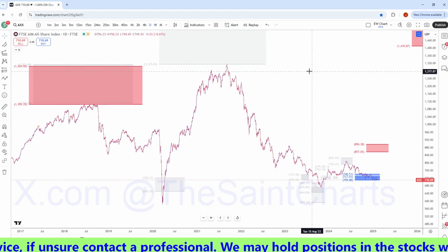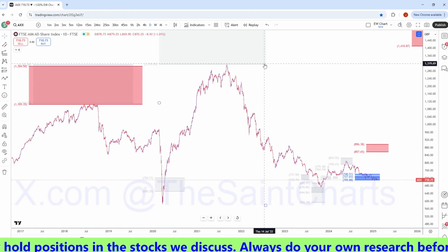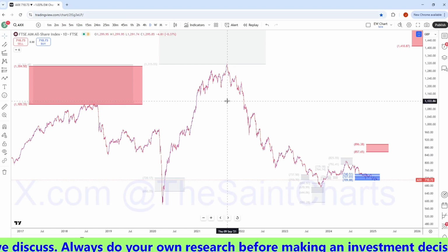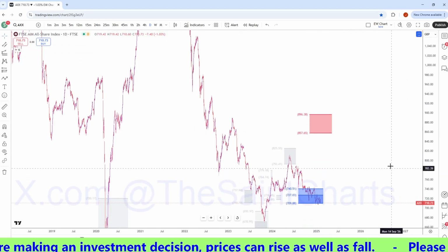And as you see, if you look back, goodness me, it's been absolutely horrendous coming back down, hasn't it? Since that COVID period, March 2020, we hit the top there at 1319 back in September 21, and we've been in an awful decline ever since. But for me, I think that small caps have got to come back into fashion, haven't they?